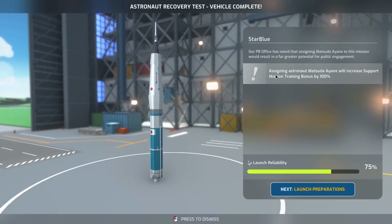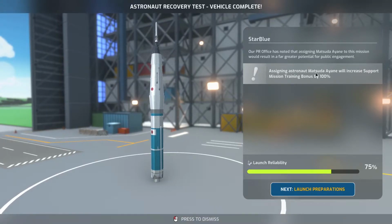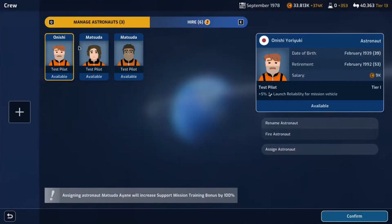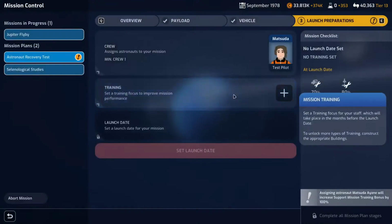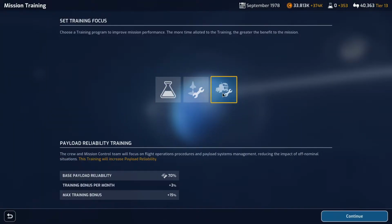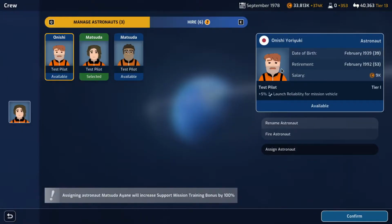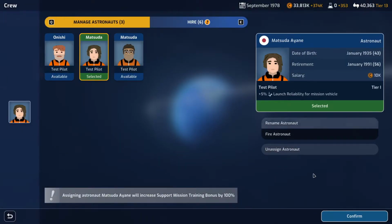Okay, so that rocket's now done, and if we assign the astronaut Matasude Ayan, we will get additional training. Okay, move on to preparations. Well, there's no reason not to assign her. So we'll sign that, confirm it. Did I sign the right one? Yeah, signed the right one. We'll increase support mission training by 100%.